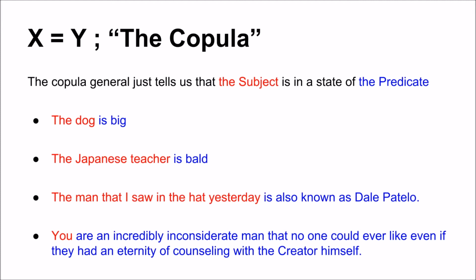I am bald. The Japanese teacher is the subject. Who is bald? The Japanese teacher. What is the Japanese teacher? He is bald. The Japanese teacher, subject, is bald, predicate. Those two things are directly joined together via saying that X equals Y. The Japanese teacher equals bald. The dog equals big.